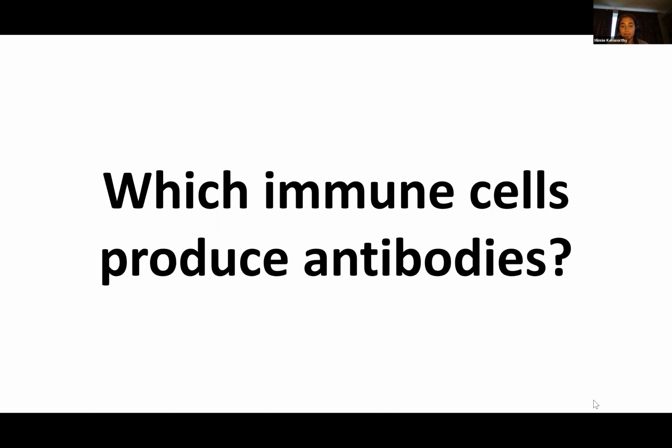But it looks like a lot of people are putting plasma B cells there. I'll just share the results. So there we go, that's great. 52% of you getting that one right. It is plasma B cells. They are the cells that produce antibodies.